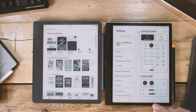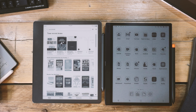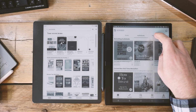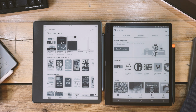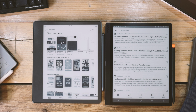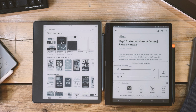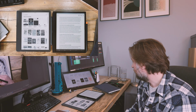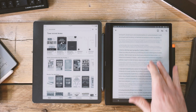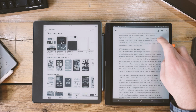And then magazine wise on the Boox, I've already shown them a little bit, but Scribe and Readly are the two kind of platforms that people go for. Again, I've got the trial here. You've got the Guardian as a magazine here. It looks really good. You can refresh on demand, or probably it's going to be imbalanced, but actually for article reading, you might want to stick in the HD mode. It's going to look really good.